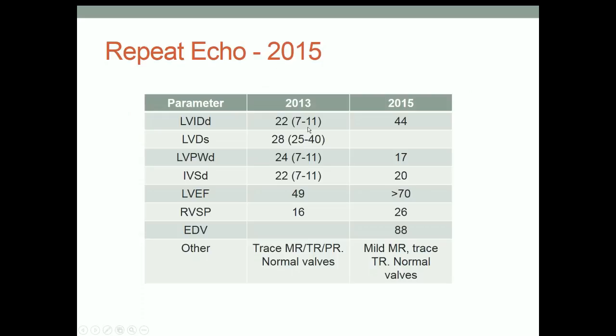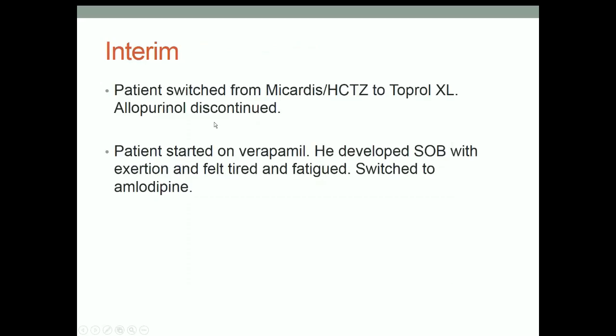And a repeat echo in 2015 showed that the RV systolic pressure still was within the limits of normal. The ejection fraction was normal. Septum, different measurements, same machine, same person, not sure why. And so we still got left ventricular hypertrophy, it's still concentric.